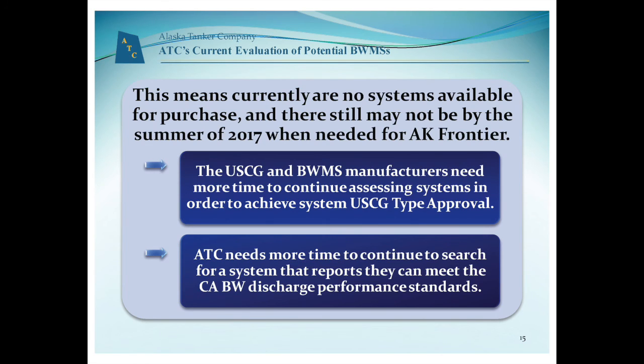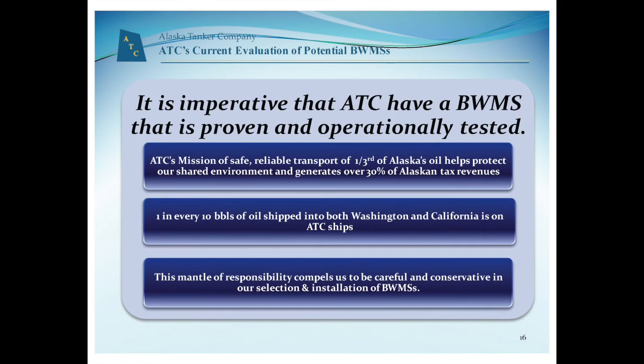We are being very careful about this, because having a system like this that would impede our ability to discharge or manage our ballast water would impede our ability to operate. Given that ATC's mission is the safe, reliable transport of a third of Alaska's oil, and one that generates over 30% of Alaska's tax revenues, we really want to ensure that we do not do anything to impede our mission. One in 10 of every barrel of oil carried into both Washington and California is on ATC ships. So we want to make sure that our mission is fully operational and that we can assure delivery of our oil out of Alaska to the West Coast refineries.